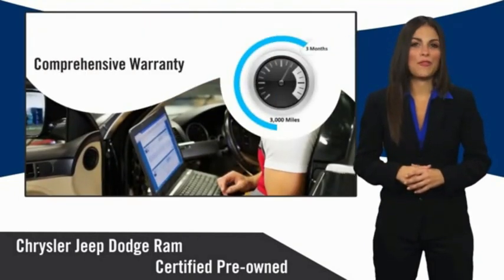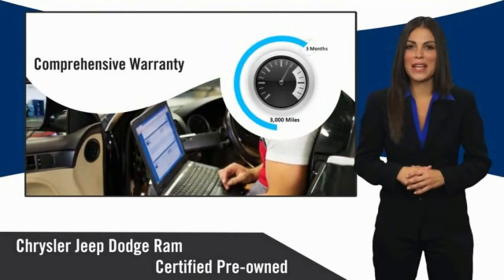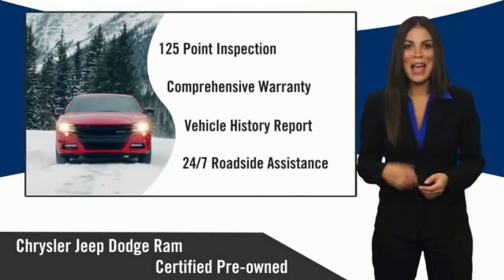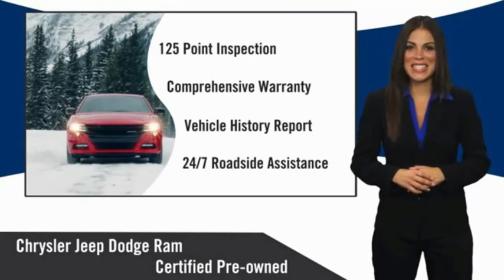Ask your dealer about available lifetime warranty upgrades. Chrysler Group certified pre-owned vehicles, the smart choice, factory backed to go the distance.